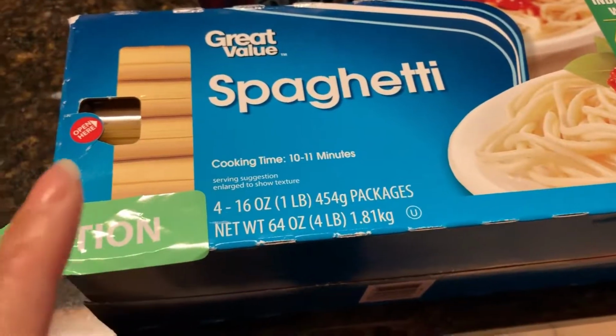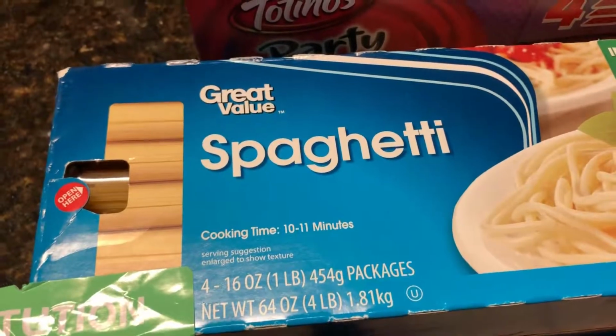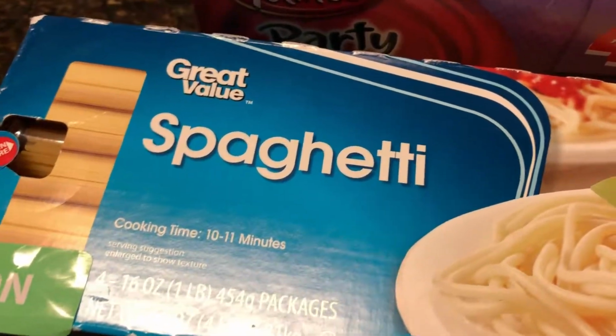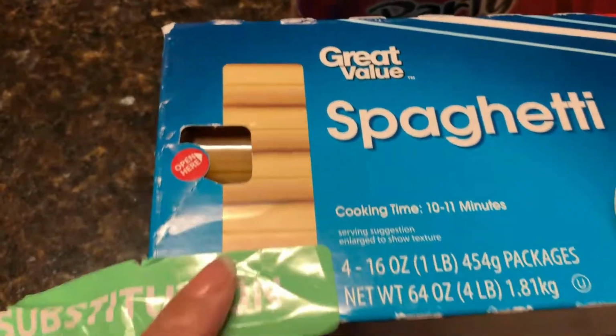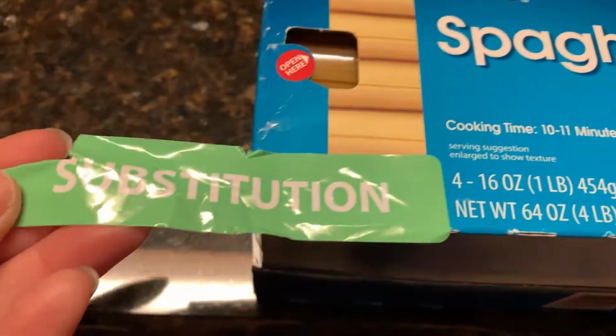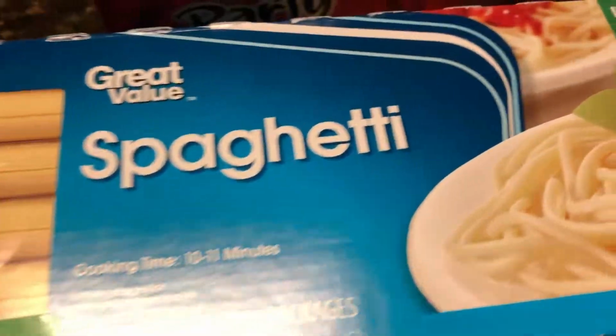Another emergency pack is the pasta so I can make spaghetti. I've got probably, oh wow, I'd say probably about 3 to 4 pounds worth of marinara in the freezer already, so I just needed pasta. It was substituted because they didn't have the 3 pounds, so instead they gave me the 4 pounds, which is fine.